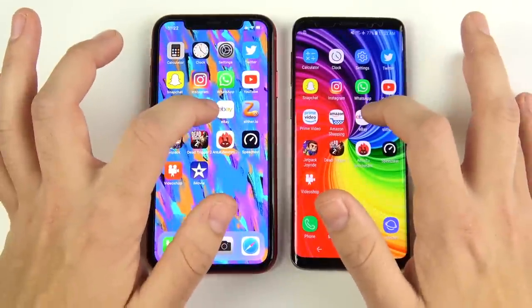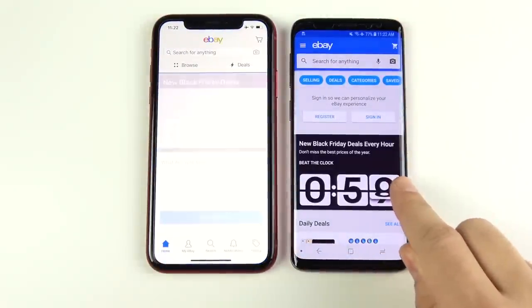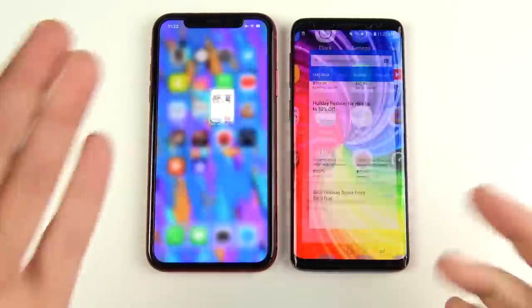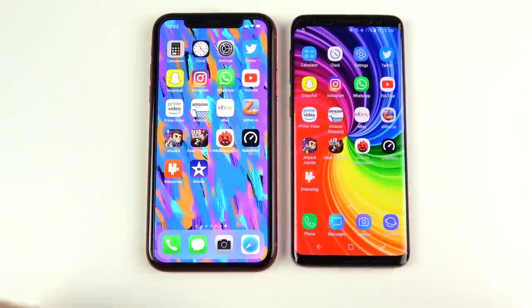Let's go into eBay. 3, 2, 1, and let's see which one gets there first. Looks like the Galaxy S9 was ahead. Click Black Friday deals. And iPhone XR. So they flip-flop in terms of speed of opening up things. Sometimes the XR is faster, sometimes the Galaxy S9.